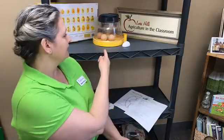Now, the mother hen's body temperature is 105 to 106 degrees Fahrenheit. That's pretty warm. She needs to be able to keep her eggs, or incubate those eggs, at a high temperature. Incubation is keeping an organism at favorable conditions for growth and development. Our automatic egg incubator behind me is keeping the eggs at a favorable condition. Now, how many days will it need to hold those eggs at incubation?